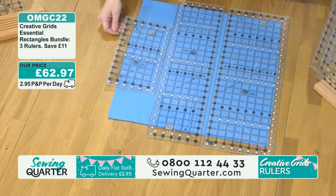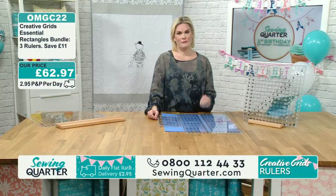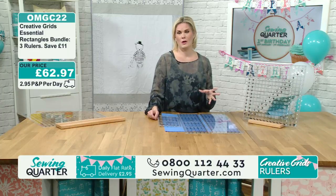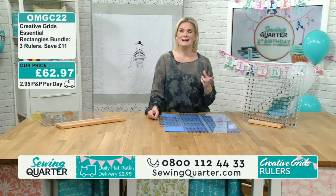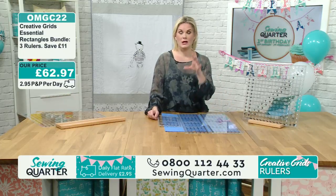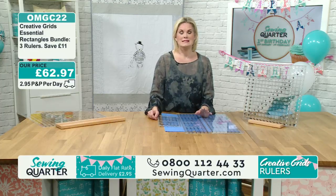So if you are someone that's starting out, and you think quilting is going to be the way forward for you, make the investment in getting really good tools. Because otherwise, if you buy cheaper ones that wibble and wobble around, you'll lose your confidence, you'll waste fabric, or, heaven forbid, actually hurt yourself because you've chopped your finger. So please, please, please go for a really good quality ruler that will last you an absolute lifetime. And that's what we have for you here with Creative Grids.